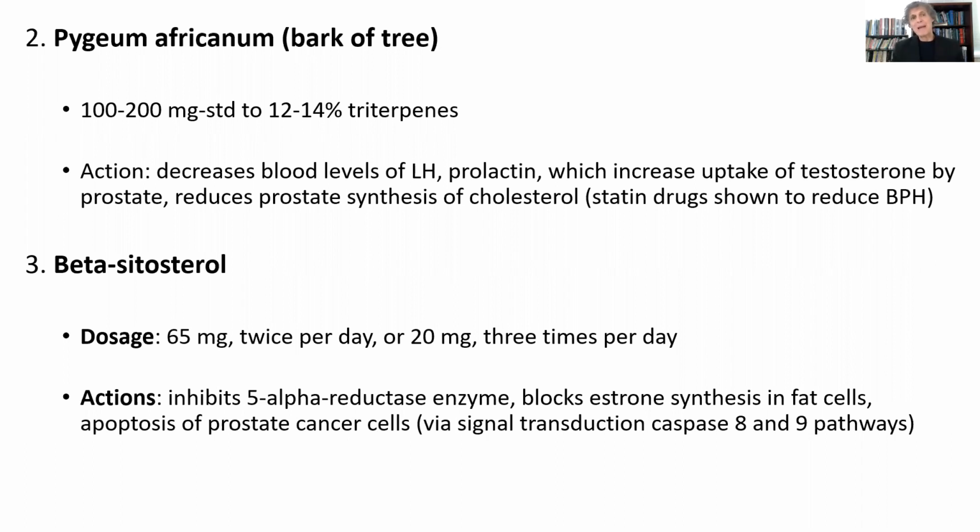So the Pygeum africanum, which is the inner bark of the Pygeum africanum tree, contains these triterpene compounds, which have also been shown to reverse benign prostatic hyperplasia in human clinical trials with men that have mild to moderate disease. There's still an argument as to how Pygeum works, but that's the standardized grade and the dosage that has been shown to be effective. Now, in the saw palmetto berry, one of the sterolic compounds is beta-sitosterol.